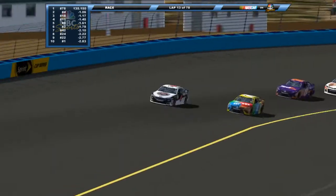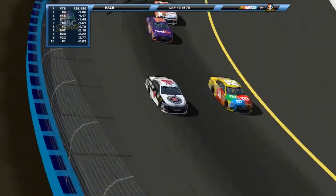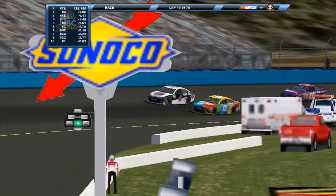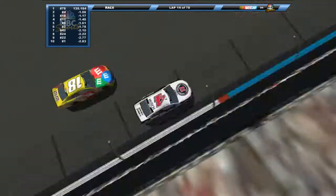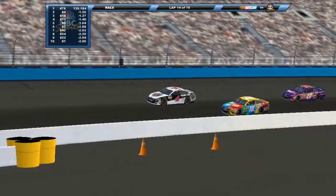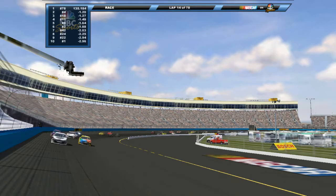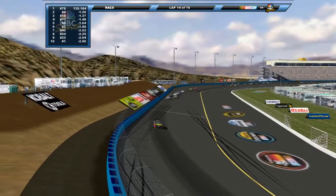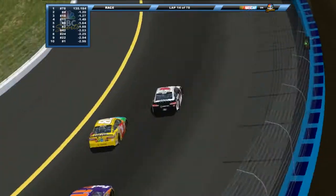We'll try it again. Still plenty of racing to go, you're only 13 laps in. You just get that good turn off 4, looks like. But like I said, Harvick, he's still side by side. As long as he keeps side by side here, he may have a chance, but just cannot. And there's a lot of hungry guys behind him too.